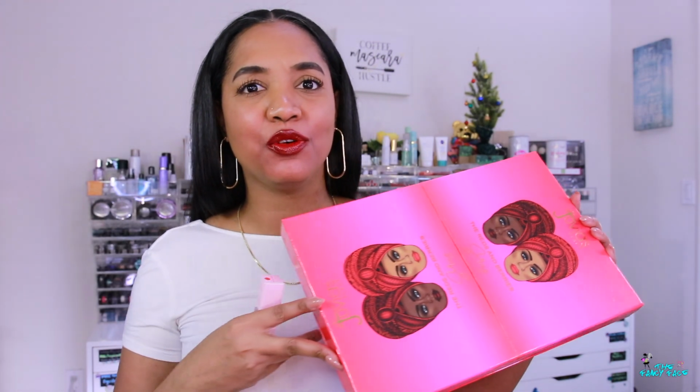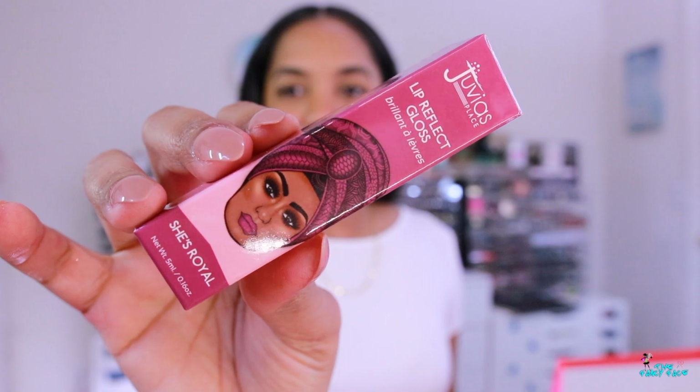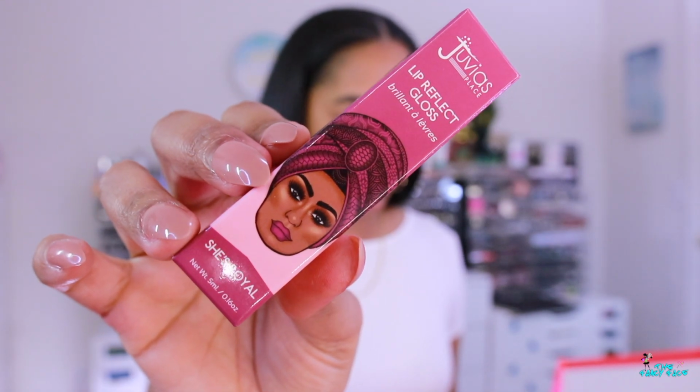Now, in addition to the lip products being really beautiful, the overall packaging is stunning. Juvia's Place just does such a great job with their packaging. From the boxes that each of these come in to the actual components, everything is so stunning. I absolutely love these. Even the boxes are kind of individualized. They have lip swatches on the little faces on the boxes that show you the color that you can expect in the box. And I'm like, oh my god, that is so perfect. Like the purple gloss, She's Royal, has a little face with a purple gloss on the lips. Isn't that cute? Oh my god, I love this.